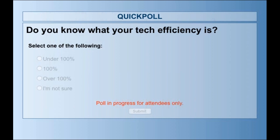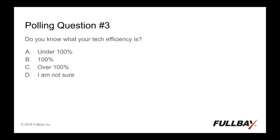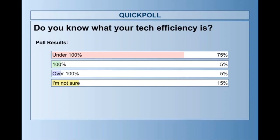All right. Last polling question before we really get into the nitty gritty here. Do you know what your tech efficiency is? And if you do, is it under 100%, right at 100%, or over 100%? I'm going to launch this question here and see what you guys got.